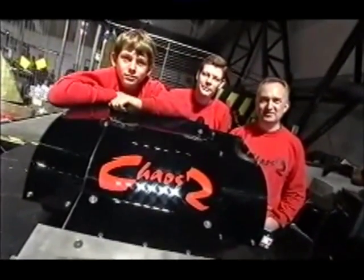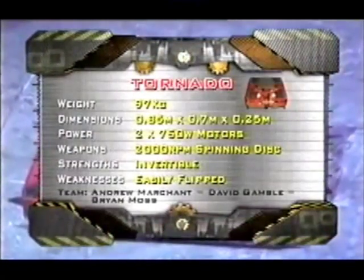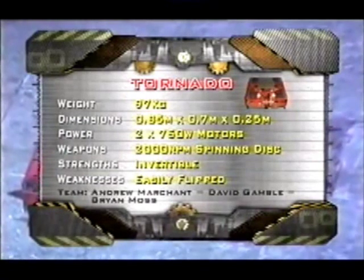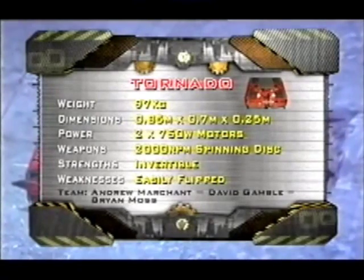Hi, we're Chaos 2 team. This is Richard and Ian, and I'm George. And if you know anything at all about Robot Wars, you already know who we are. Can whip up a storm with a vertically mounted 2,000 RPM 15 kilo spinning disc, can push all day long and is very well controlled, dogged in pursuit too.